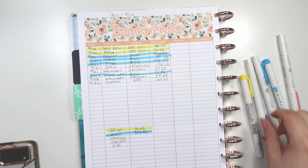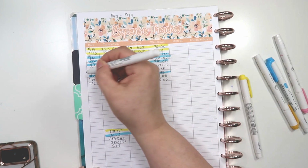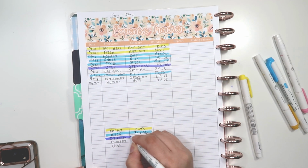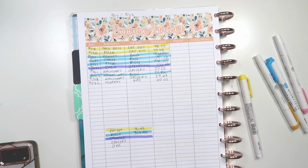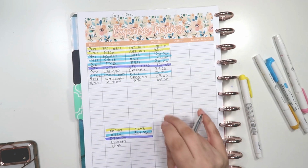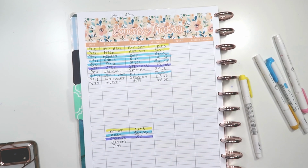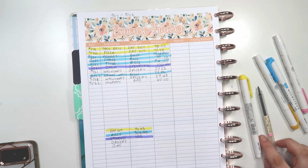All right, for spending, we just pulled out cash at the start of the week. $100. That's $20 for myself, $20 for my son, $60 for my husband. So that's $100. That's just as we planned.